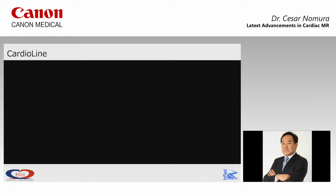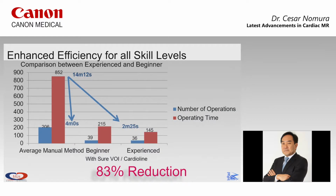And this is our data, where we counted the number of clicks that our technicians used for a regular cardiac MRI. It used to be 2,000 clicks of the mouse for one cardiac MRI. The median time used to be 14 minutes. Using this new technology, we dropped to around 4 minutes and 39 clicks, even with a beginner or a very experienced technician. And this is about an 83% reduction in the time, not scanning, but just the time of preparing to get the sequence.